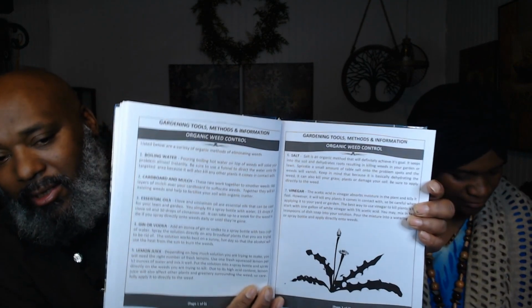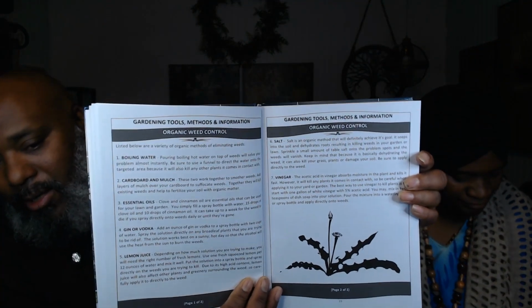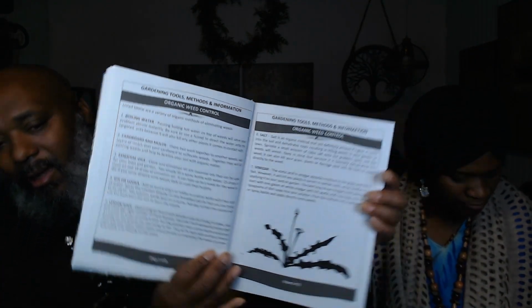It's making compost tea, cloning plants. Okay, organic weed control. Let me show them that page. Organic weed control. If you look at it here, it gives you a good list of organic weed things that you can use to control weeds. And this is the kind of information that's in this book.